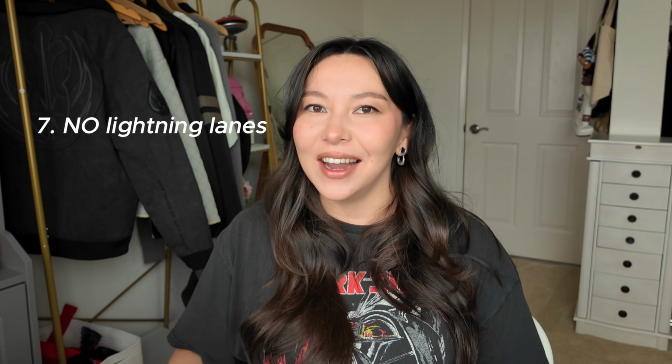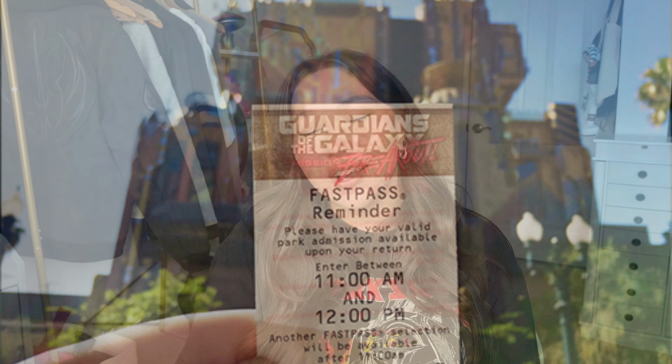The next one may or may not be a little controversial, but I am very anti-lightning lane. If you're getting an annual pass anyway and planning to go a lot, there'll be a lot of opportunities to try different rides, and it's not like you have to do them all in one day. So I'm a little bit of a Grinch about this because back in the day, Fast Pass used to be a free thing.